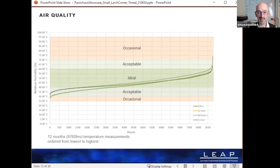The air quality is good. We've used relative humidity as a proxy for air quality here, and it's within acceptable ranges at all times. A little bit on the drier side at certain points in the year, but again, that would probably change if we had a higher occupancy in the house.